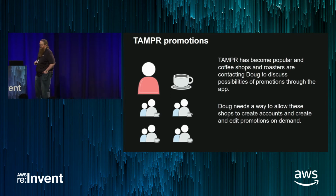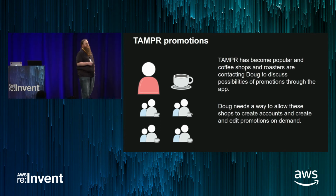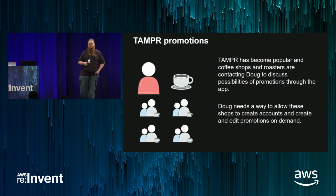Because the experience has improved for his production customers, some of the coffee shops and coffee roasters have started to notice that their customers are using this TAMPR app. And they've reached out to Doug to talk to him about adding promotions inside of the application so that they can offer some coupons for valued repeat customers. So Doug needs a way to open up a portion of his API so that these coffee shops can submit the promotions without him having to be a go-between.